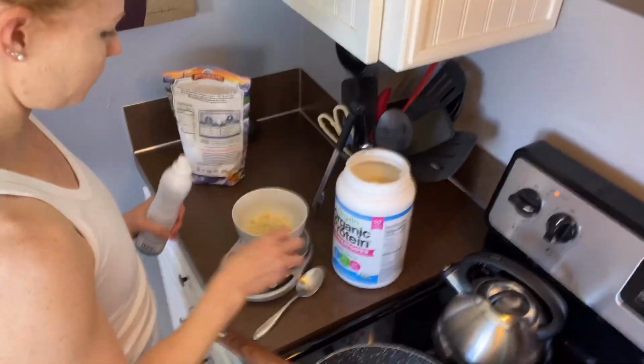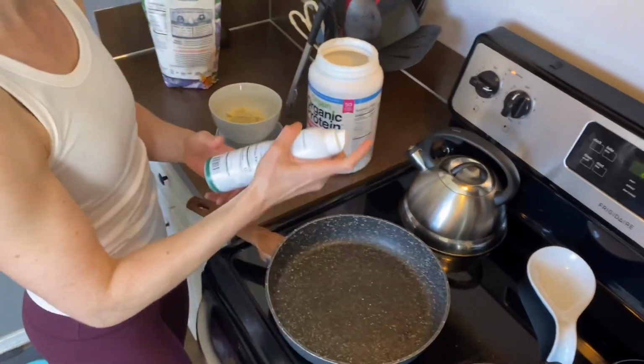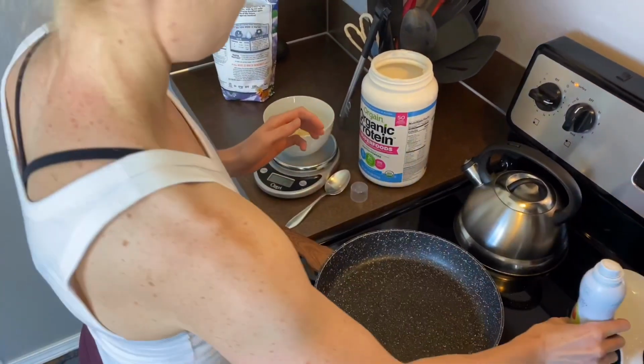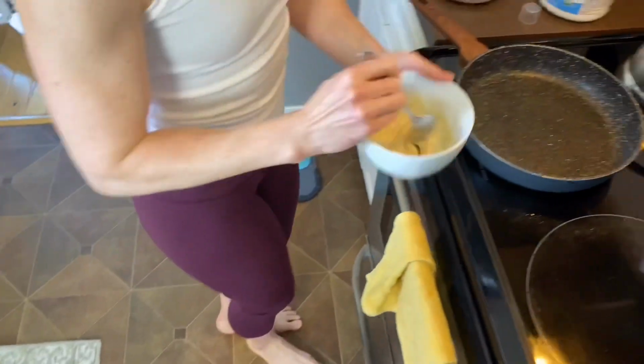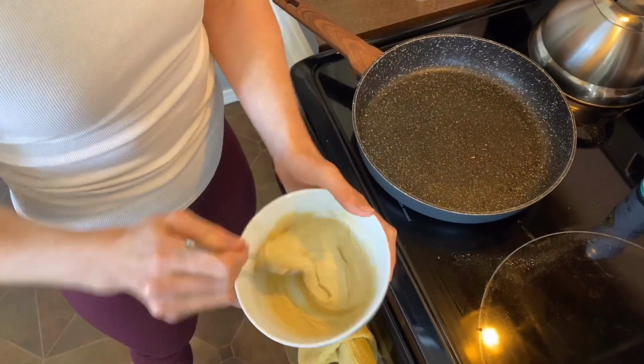Okay. Pan's heating up. I'm gonna spray it with my avocado cooking spray. Again, Costco has the best price on this stuff. I love this stuff. Okay, now I'm gonna put some water. I want the consistency a little bit liquidy, but not too liquidy, so that's pretty good.